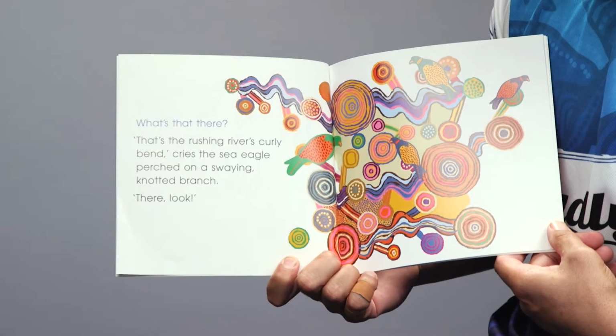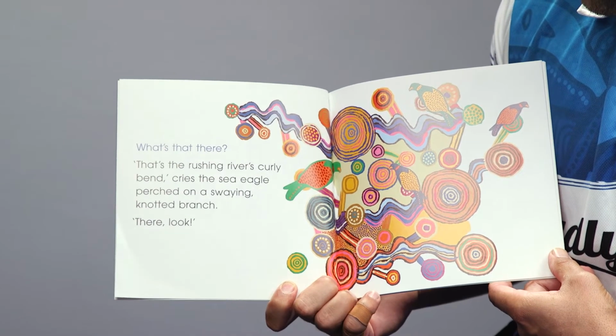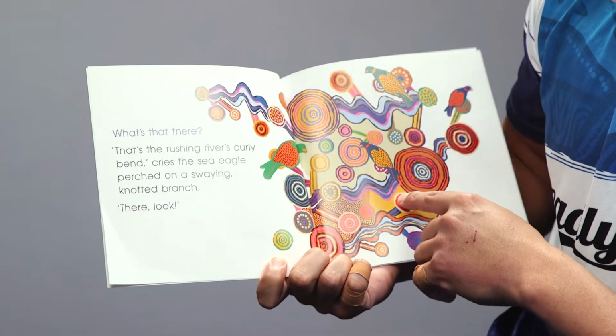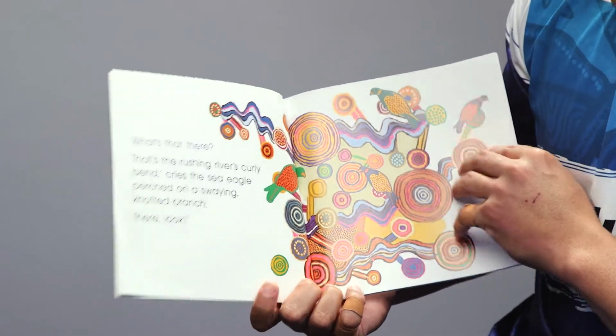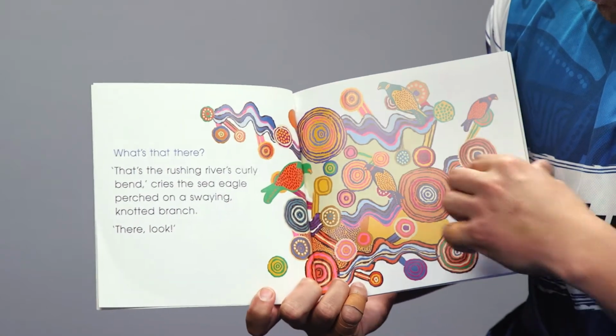That's the rushing river's curly bend, cries the sea eagle, perched on a swaying knotted branch. There, look. You see all the deadly animals, birds, so colourful. That's that eagle.